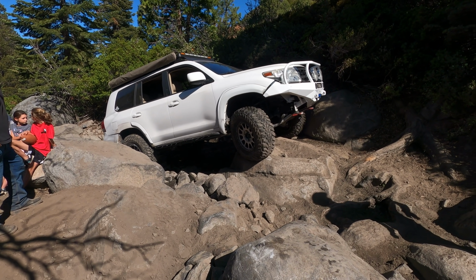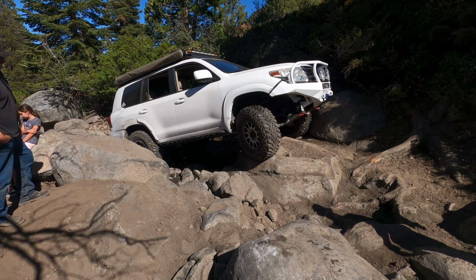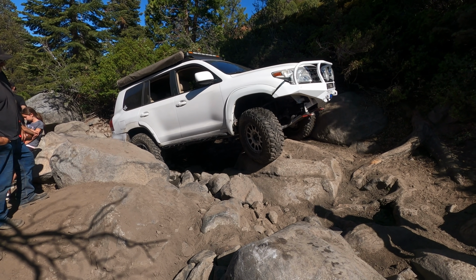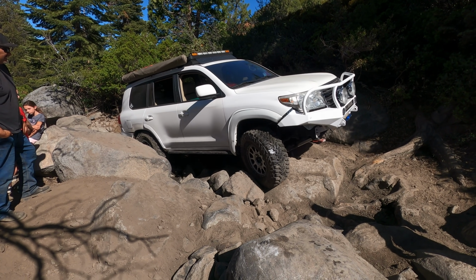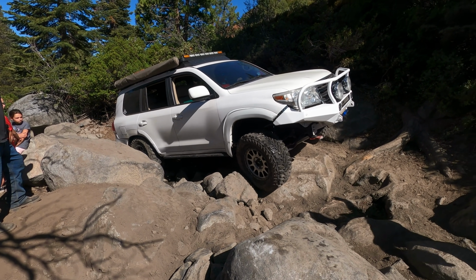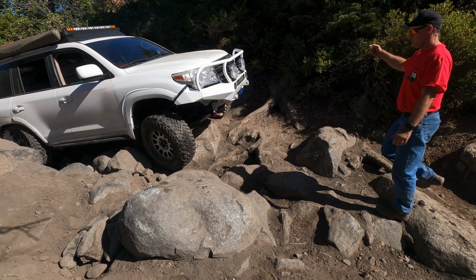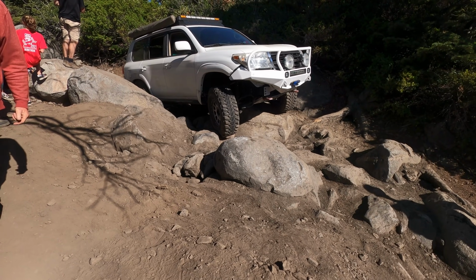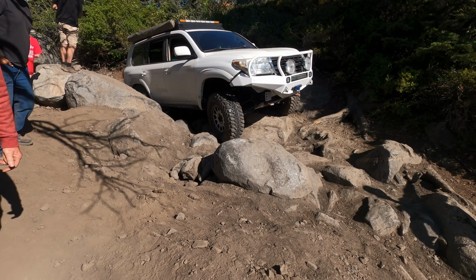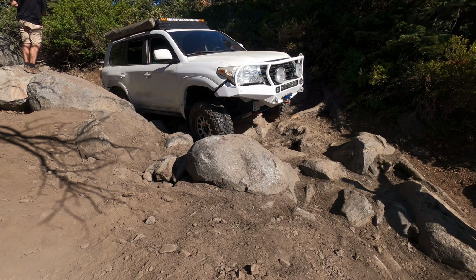Tap. You're good. Keep coming. Little driver. You're okay. Passenger. Hard passenger. Backed up for us. Oh, okay. So he's blocking everybody else from getting in line so that you can get through. All right.